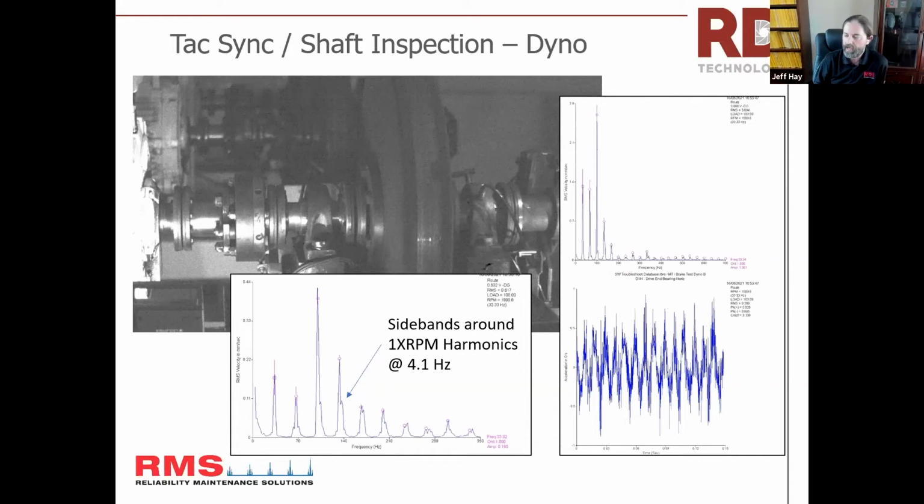So now you don't have the rotation get in the way, and you can actually visualize the shaft just like a vibrating object. And the results are pretty interesting. For me, one of the interesting things about this is being able to see things that you've never seen before. Just a whole new set of applications.